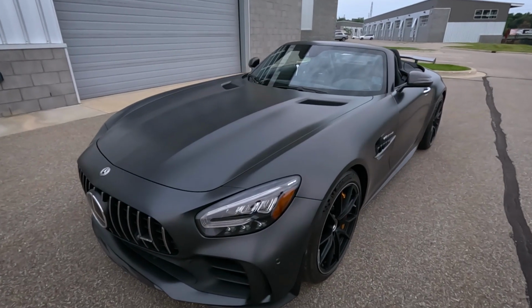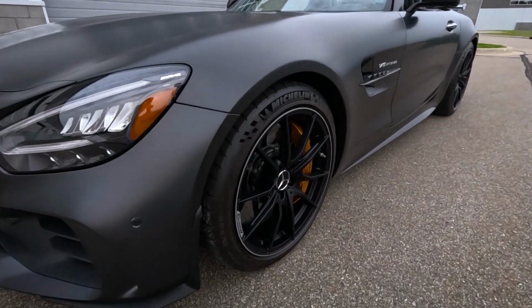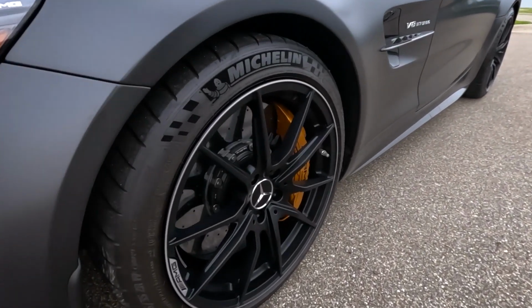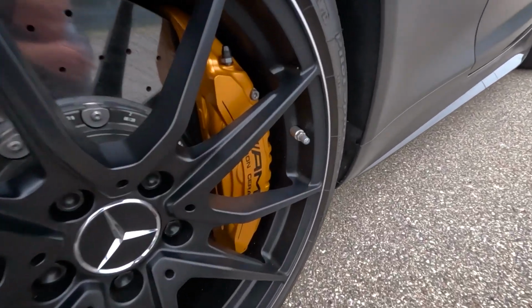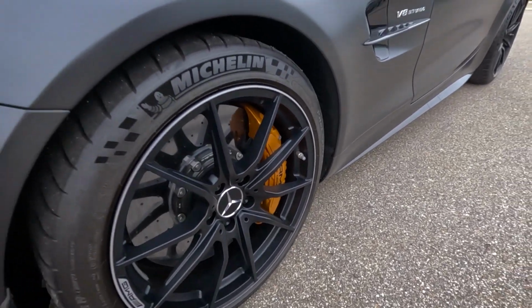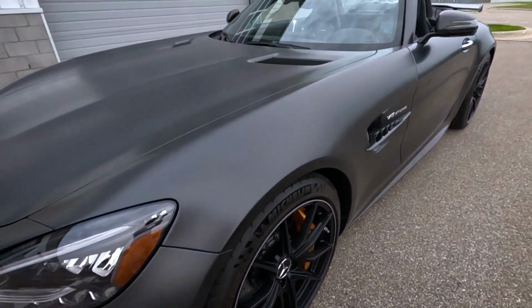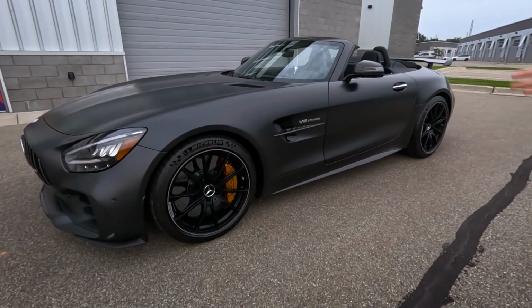Hit the side of this car. This matte black finish is incredible. There's our wheels finished in a satin black, and then we've got our big 6-piston Brembo calipers with a ceramic rotor. Killer combination of colors, and then a Michelin Pilot Sport Cup 2. It's a great choice right from the factory.